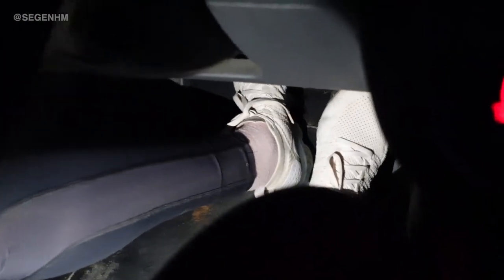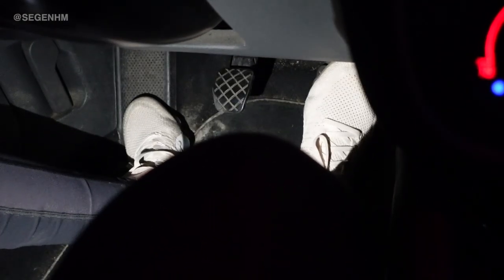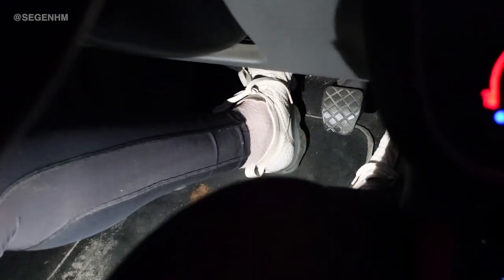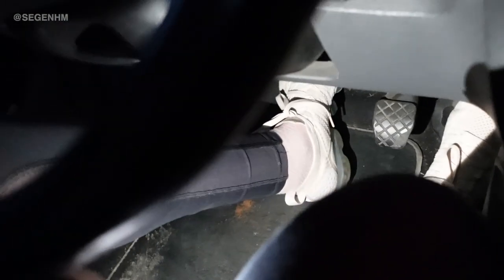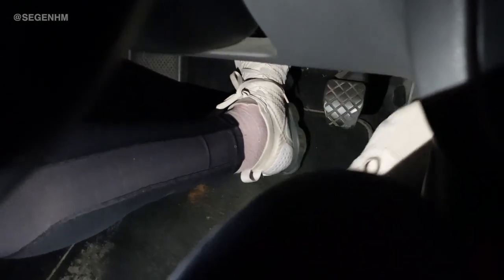I'm going to press the clutch again to go into neutral, and the brake to stop the car. Okay, so I can do this again. I'm going to watch for any cars. There's not a car there, no worries.